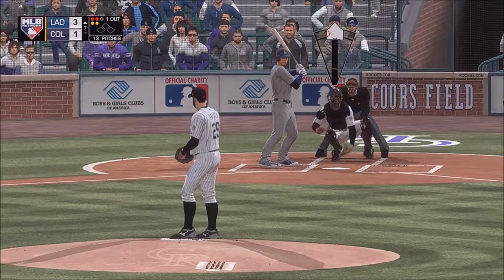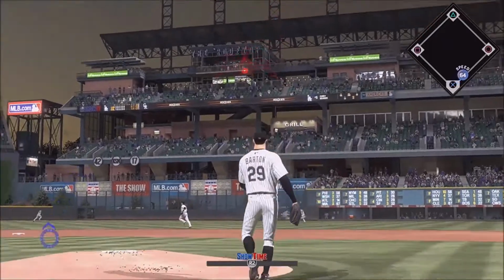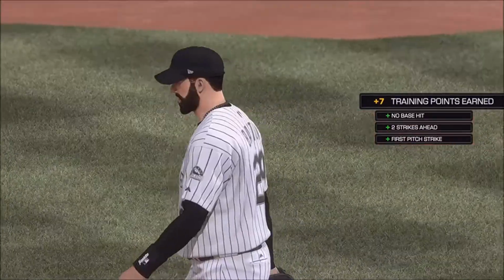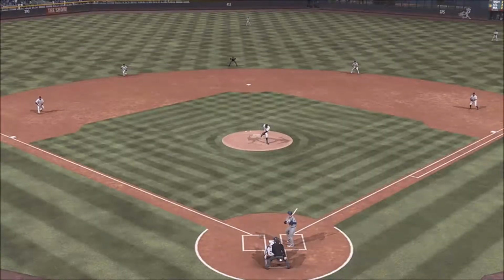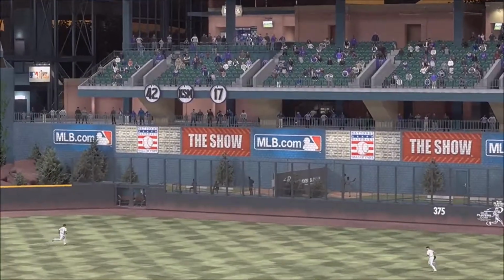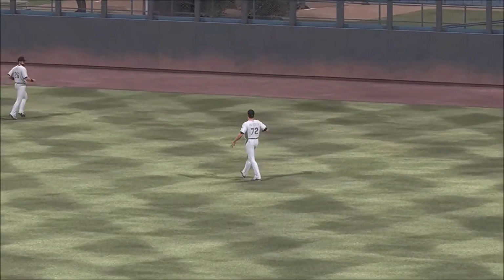Change up here. Yikes. That one up a little bit, but our right fielder is able to track that one down. At 2 outs. Throwing a lot of pitches.